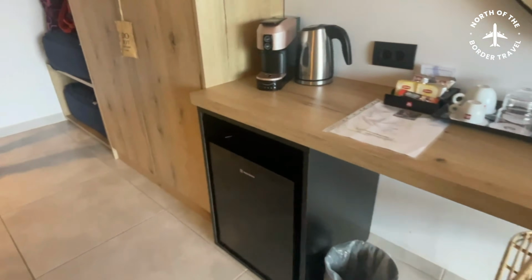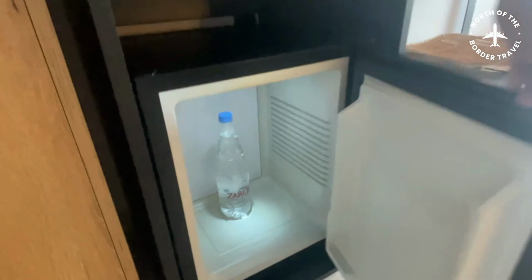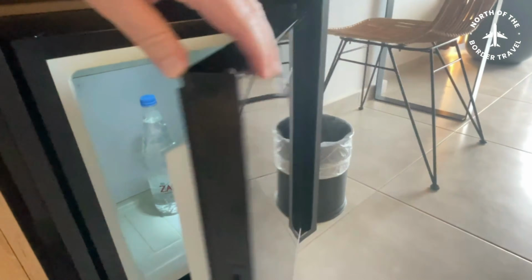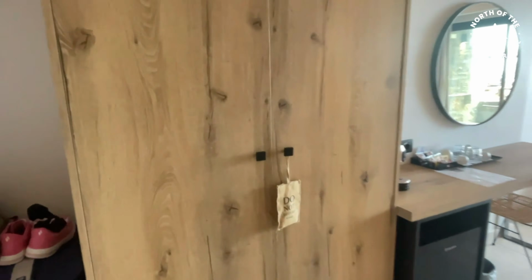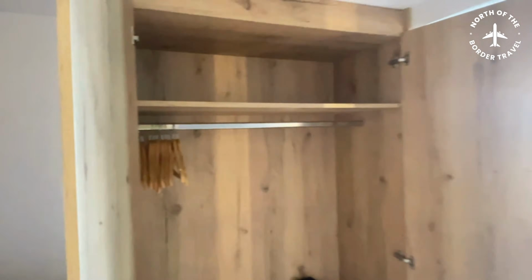As part of the seating area here, you've got a fridge underneath, and it's more than adequate for storing a number of drinks. Storage in here, this is the one thing that is probably not the best in my opinion. We've got one great big wardrobe with 10 hangers in and a storage shelf at the top and a storage bit at the bottom for your shoes. You'll notice that there are no drawers. There aren't any drawers in this room whatsoever.